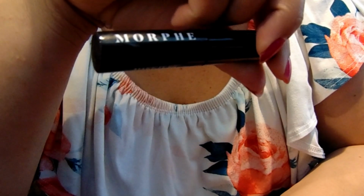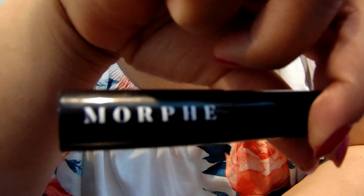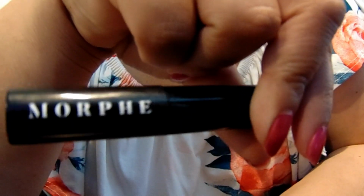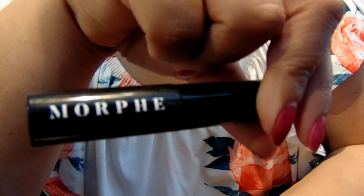But yeah, it didn't come in any box, it just came loose like this. Maybe if you see it at your local wholesale store, your Ross, your TJ Maxx, maybe you could try it out if you want. But otherwise, I think this is just a pass. You don't have to buy this if you're on the Morphe website. I don't feel like it accomplished what they said they would do.